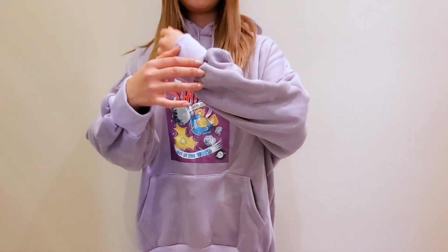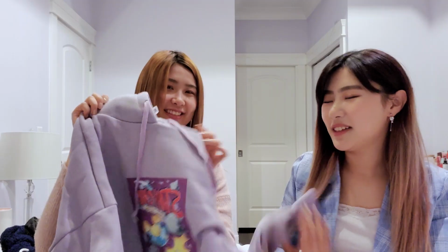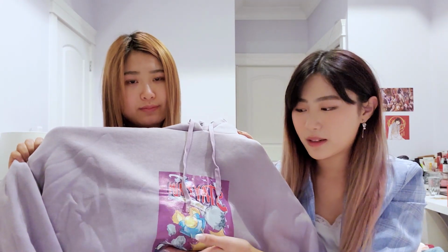There is some loose thread which you can cut off. But just don't pull it off or else it'll unseam everything. I really like the puffy sleeves. I think this is really cute. Most hoodies are just straight sleeved, but this adds a little more kawaii. I think it came in green or blue or something, but the purple's my favorite because it matches the graphics more.